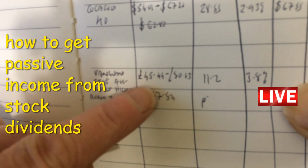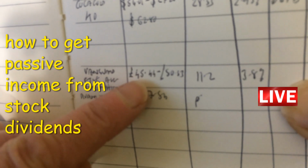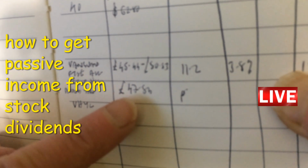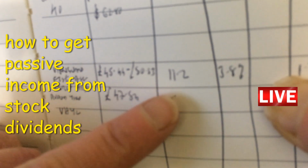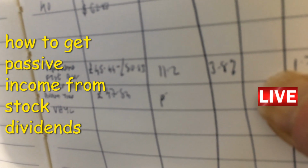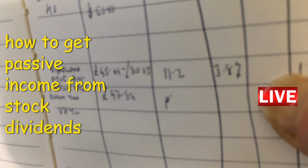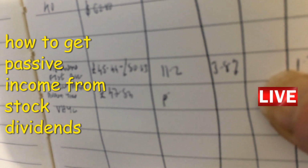If we have a look at my scribblings in my notebook here, you can see Vanguard. This is the price of the stock over the 52-week period. The lowest is £45, highest was 50. The current price per share is 47.50. The price to earnings ratio is 11.2. That's the number of years of earnings at the current rate that it would take to buy one of the shares.